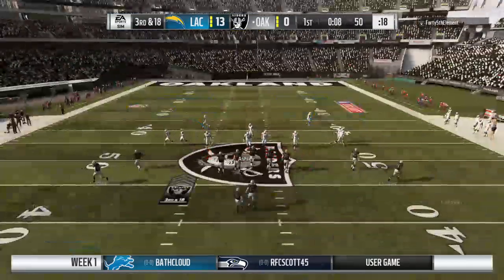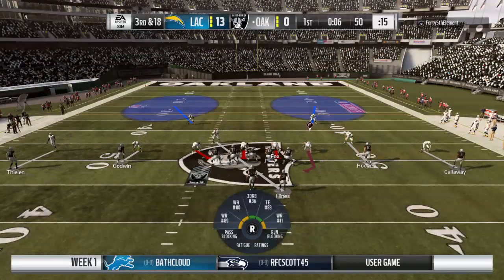First and 2nd down were a disaster. Both went backwards. Now it's 3rd and 18. They need something big. Gone!